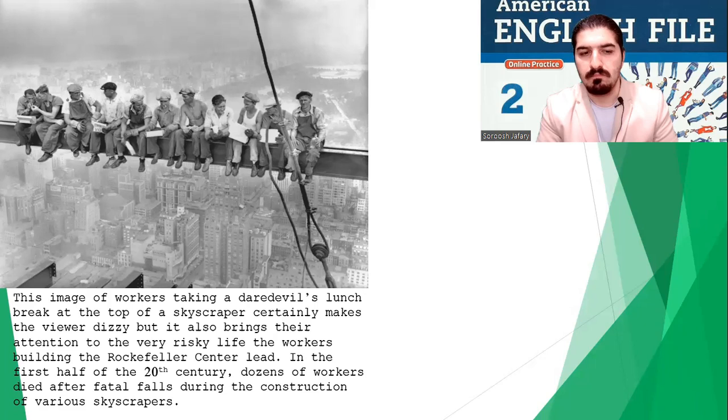This image of workers taking a daredevil's lunch break at the top of a skyscraper certainly makes the viewer dizzy, like this. But it also brings their attention to the very risky life of the workers building the Rockefeller Center. In the first half of the 20th century, dozens of workers died after fatal falls during the construction of various skyscrapers. That's a hard life of a worker.